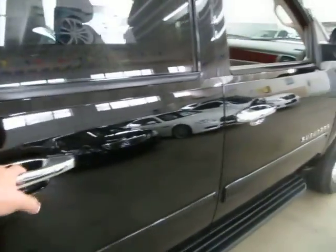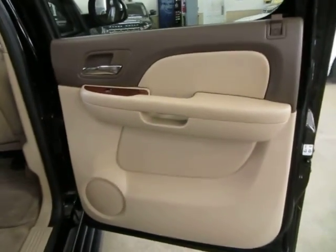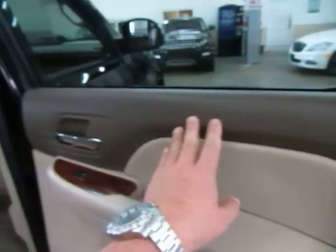All right, let's come around to the passenger side. Perfect for Uber, in case you're considering that. All right, two-tone back here, just like in the other side. I'm sure by now you noticed that none of the panels have any cuts, tears, burn holes, or cracks. None of the speaker covers is damaged. Of course, you got the child lock protection on this side as well.